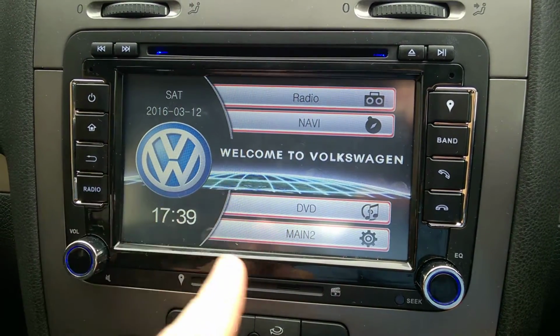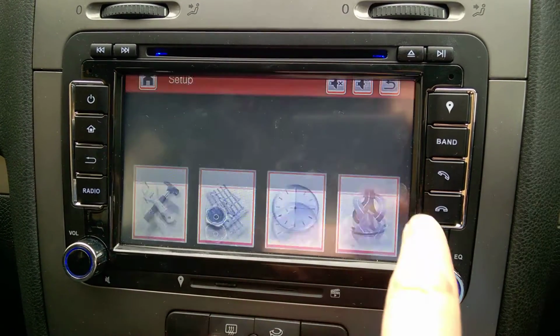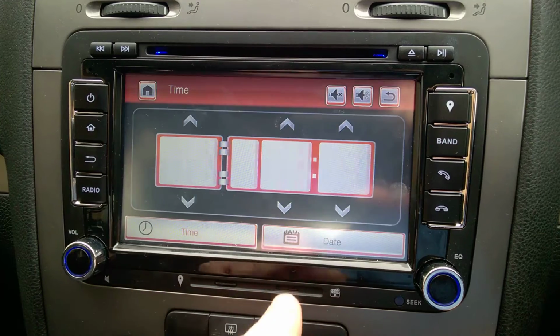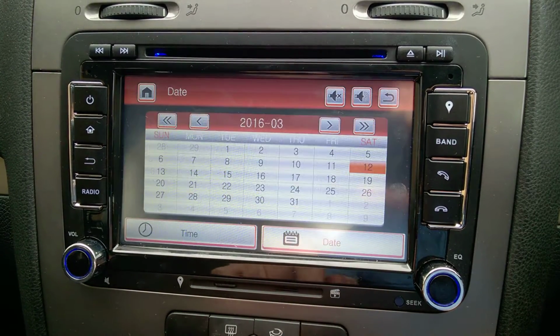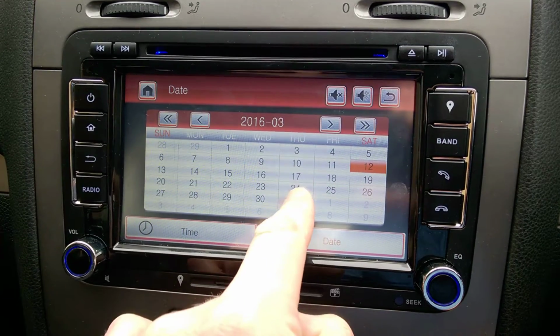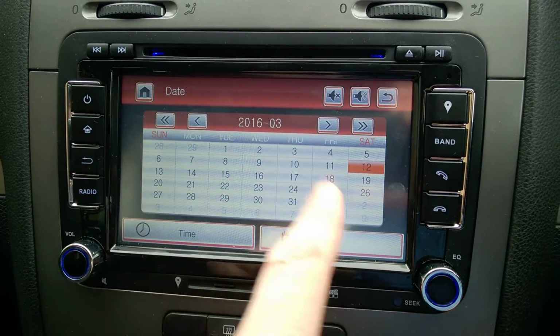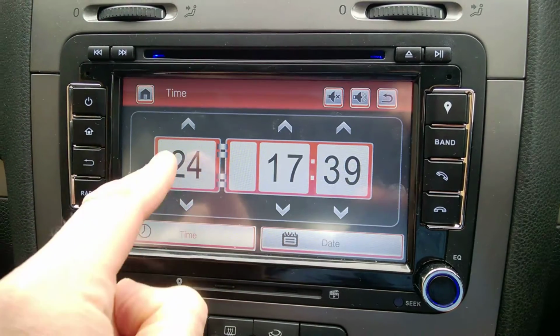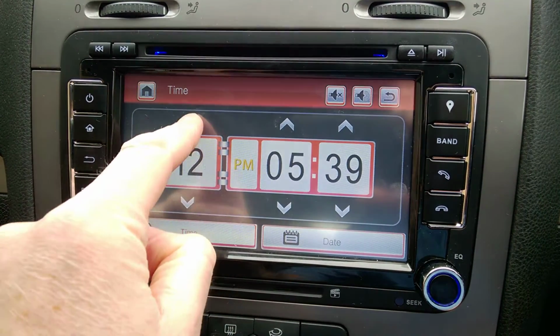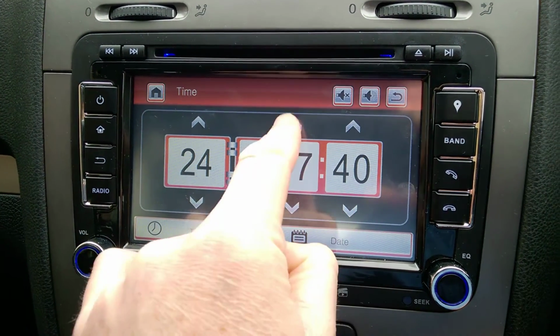Now the date and time wasn't right, so you go onto main, setup, and if I go into date, there's the calendar. If I press another button, you can see it's following my finger, but it's not selecting it. If I go into time, I can swap 12, 24 hours, but I can't alter the time itself.